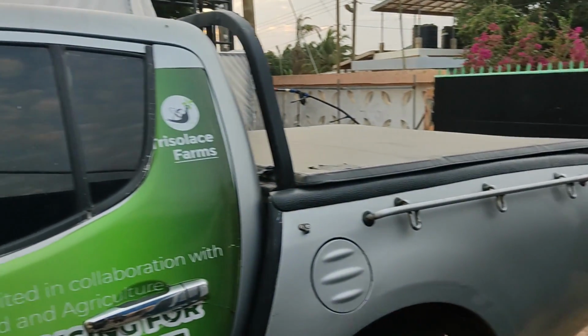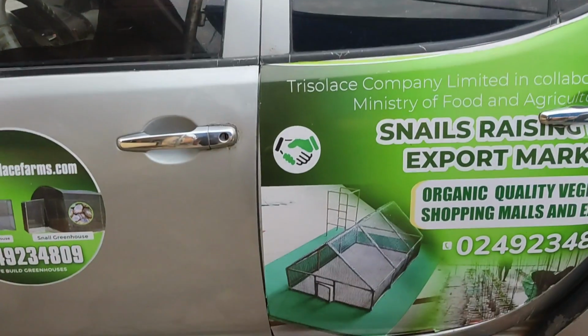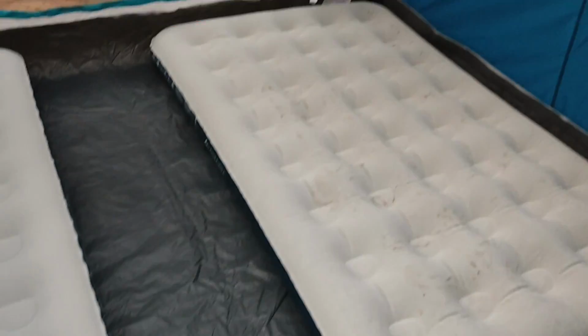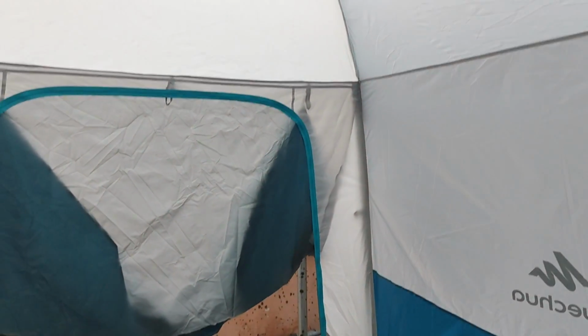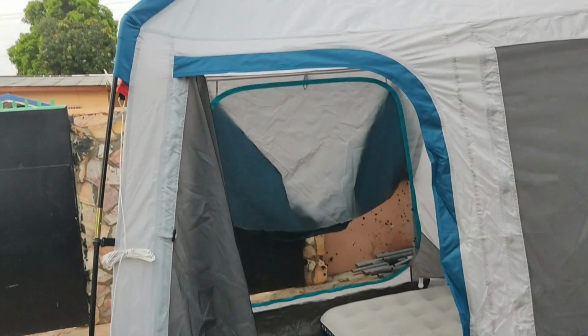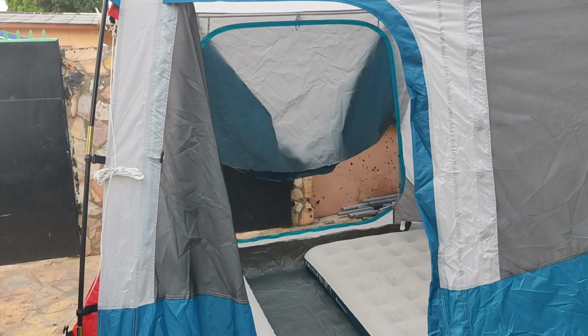And this is our car, trusty car that will go everywhere with us. So these are the setup. So you can see it's very spacious in and out. And this has been Trisolace, letting you know how ready we are with our setup. We're ready for the pepper. We are.